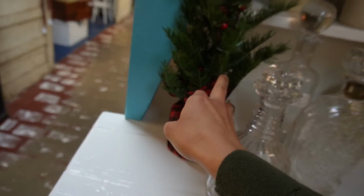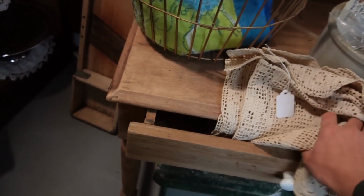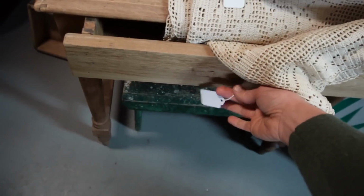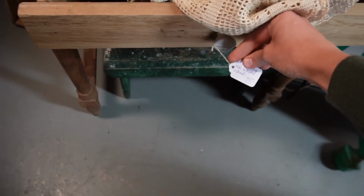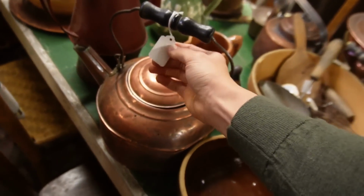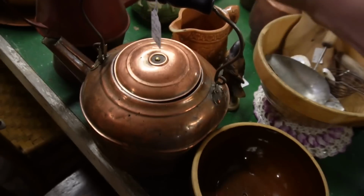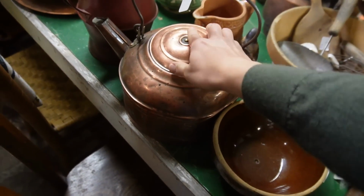A lot of the places did have Christmas decorations out. Some of them didn't, but I just think it's really fun to peruse antique stores because there's always such variety. This beautiful washstand, I think, was $75. Very primitive and would be a fun decor piece to have as a nightstand or a side table. Again, pretty high priced. I'm always looking for tea kettles just because they're cute and pretty, and I decorate with those as well, and especially copper. Couldn't pass up copper to look at.